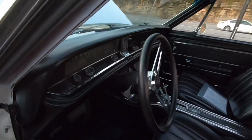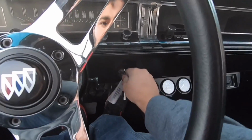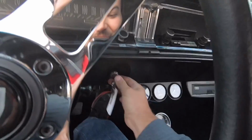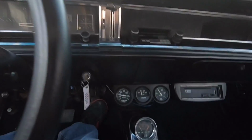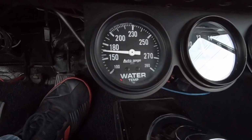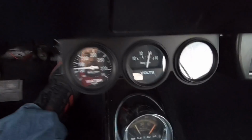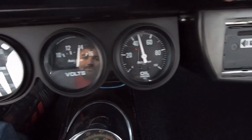Go ahead and jump in here and turn her on. Let me get the right key first. There we go. She starts right up. Well, the temp gauge is now coming up. See, during the test drive it wasn't, and I went ahead and canceled it out as it wasn't working. But now that temp gauge is working. I'm not sure if it's a delayed response or what, but it is definitely working.